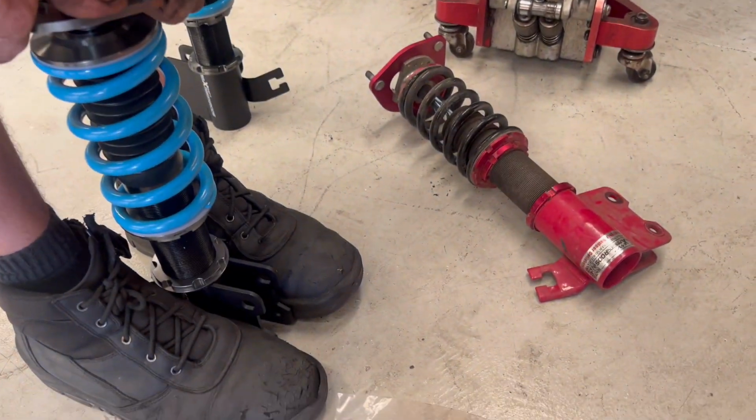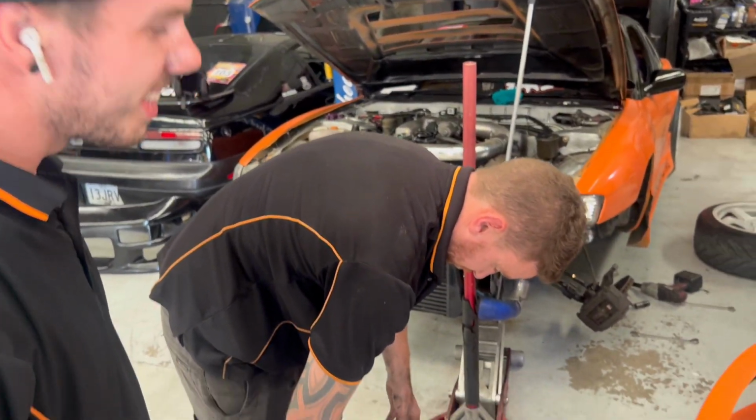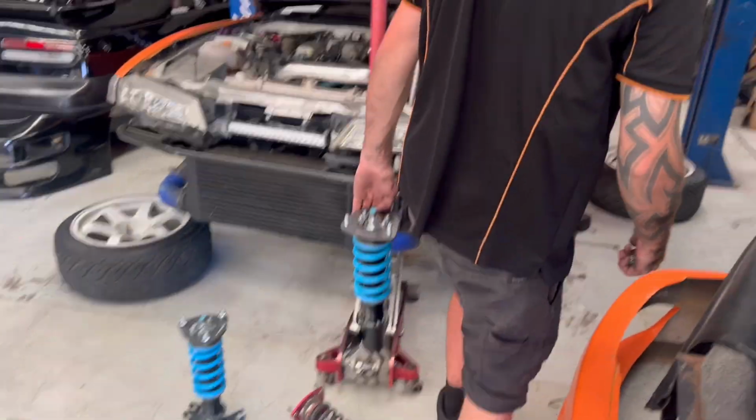You have a gearbox to fit? I don't have a gearbox to fit, but you need to set these like 10 mil lower than what they were before. Why? Because he wants me to be super cool and lower 10 mils. You told me to set them the same. Correct. So I'm setting them the same. So we'll set them the same, make them right, and get them in the car.